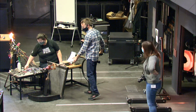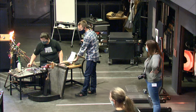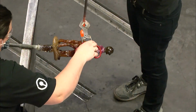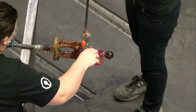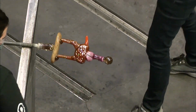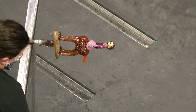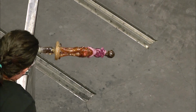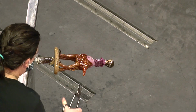All right, ready? Ready. All right, so here comes the tail. I like to let this slump a bit before we do this move, so when you stay in one position, you try to keep everything centered as best as you can. You've got the punty. Give ourselves a little more room in the oven here.